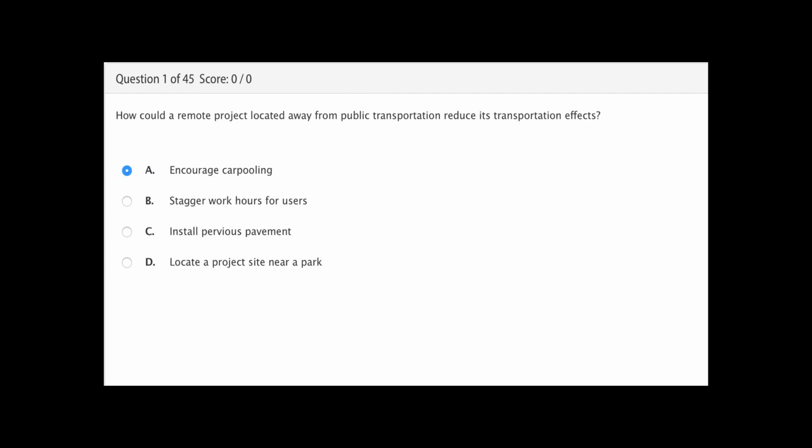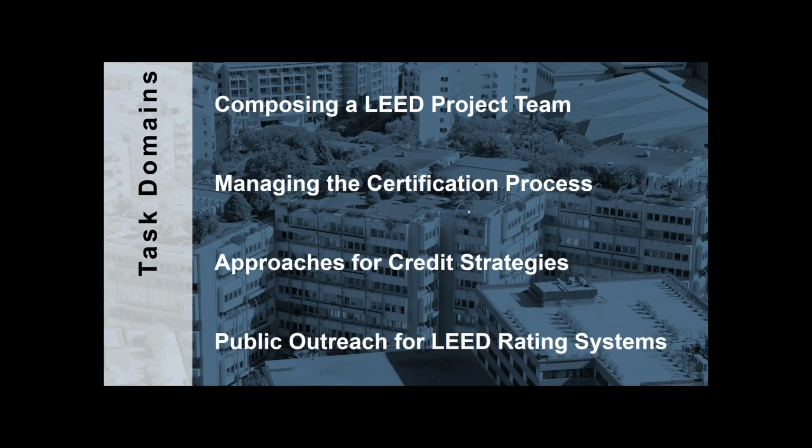How could a remote project located away from public transportation reduce its transportation effects? Encourage carpooling, stagger work hours, install pervious pavement, or locate a project near a park. Hey, all of those actually sound pretty good, pretty eco-friendly, right? Yeah, that's one of the tricky things about this exam. You need to know, okay, pervious pavement, that fits in somewhere else. We're going to talk about that when we talk about rainwater control, stormwater control. Locate a project near a park. I think that also doesn't fit right here. We're talking about public transportation, getting cars off the road. And the best answer here is A, encourage carpool. So that's just a sample question.